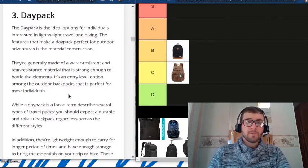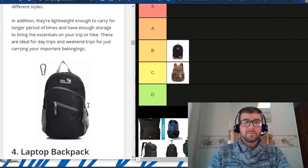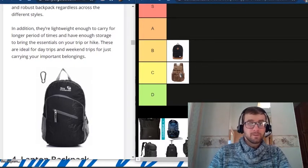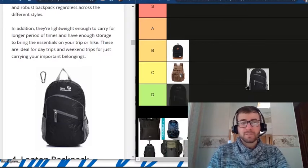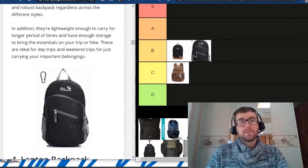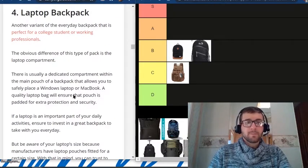This is ideal for people who are interested in lightweight travel and they just want a normal backpack, but a light one. It's really good because it just gets the job done while being pretty light. I mean, if you're sporty, you could probably go for one of these. Next is the laptop backpack.